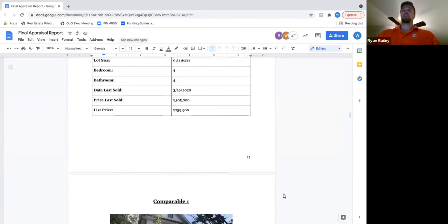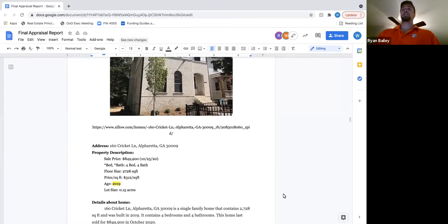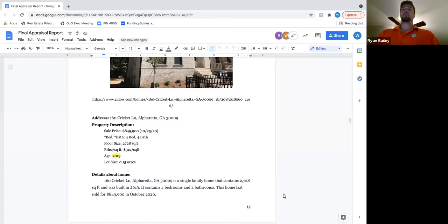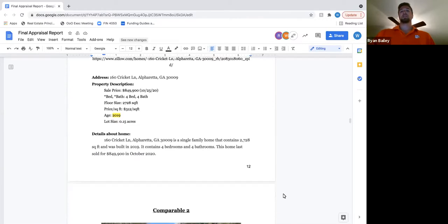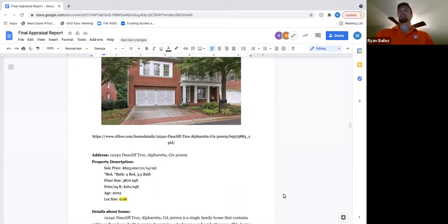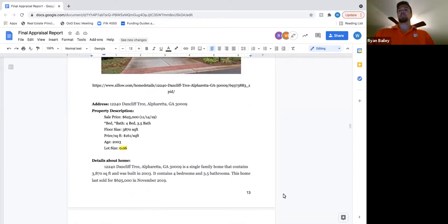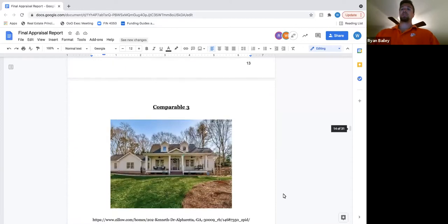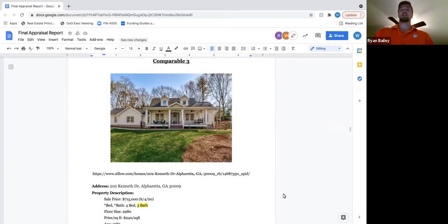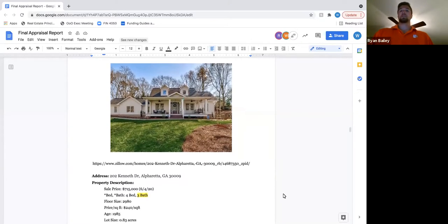So I'll go through some of the comparables and how they differ. Our first comparable, the highlighted factor here in the property description is the age, which is 2019, which is quite a bit newer than our property. It's a newer property, but as you can see, the other descriptions are very similar. As we go to comparable 2, again, the one difference we had highlighted was the lot size. Our lot's much closer to 1 acre. This is just under 1 acre, so a little bit smaller. As we go to comparable 3, the descriptor that I have highlighted here is the 3 bath. So a little bit smaller than our property, but still a very comparable property.